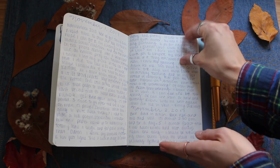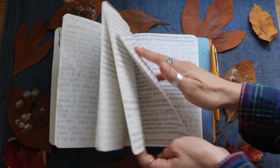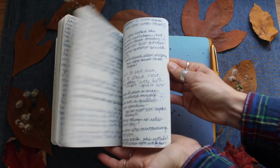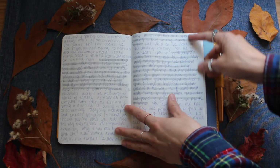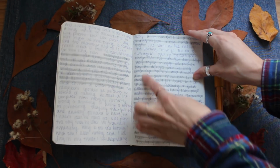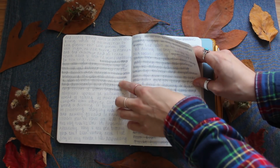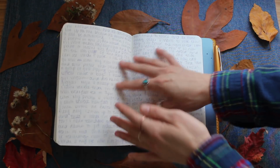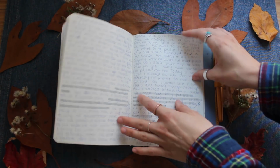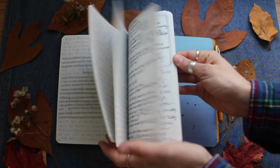Today is November 17th as I'm filming, so I have actually completed my first insert. What I want to show you guys is that I write like a normal journal entry, but then I also strew in poetry. When I write poetry, I end up going back and highlighting the poetry that I like. And then at the end of the month, I will pull out the poetry and put it into a different notebook.